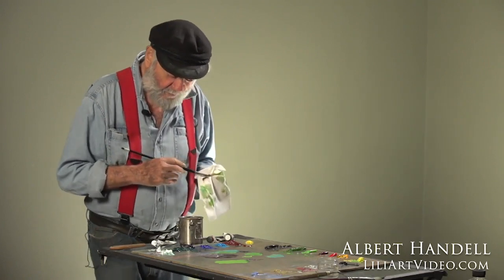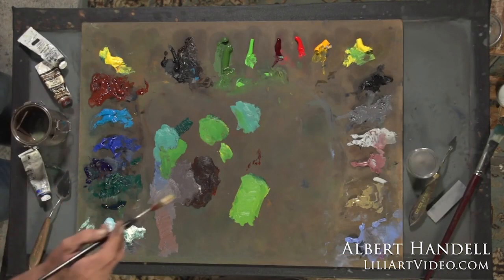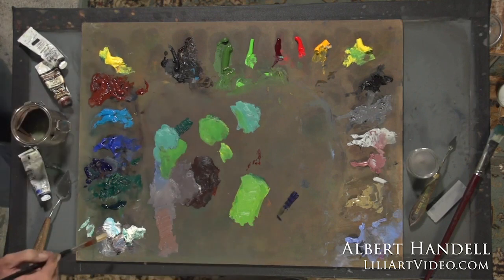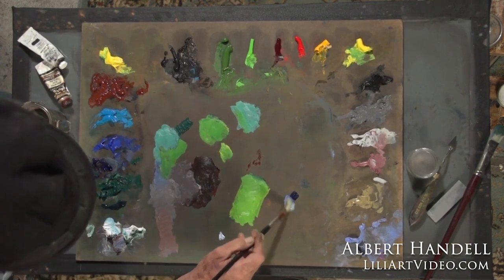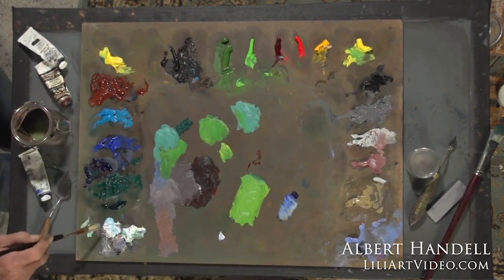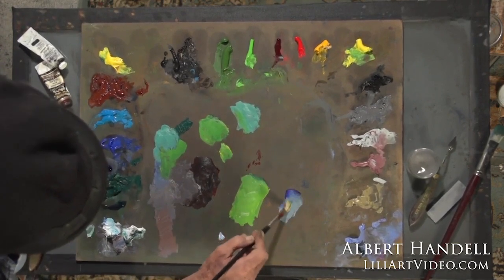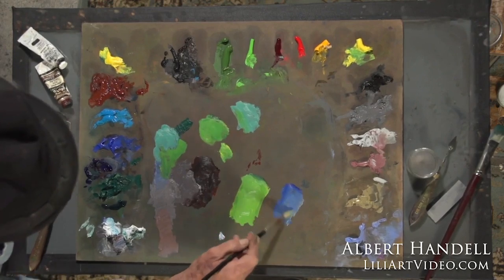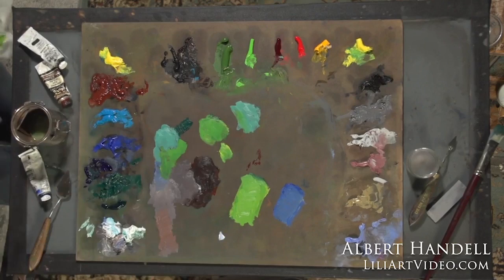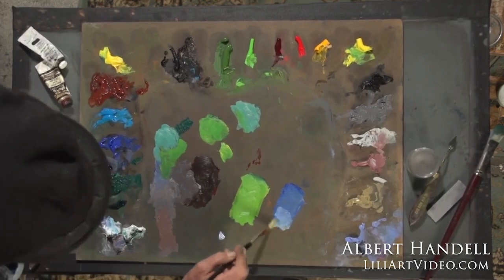Cerv's blue. Okay, let's go back to ultramarine blue. And remember I said ultramarine blue when you want to do one of these southern skies, southwest skies, you put white into it, and you really lose the blue, and you have some kind of a blue-gray. This is pure ultramarine blue. I'll bring it up a little bit more so you can see it better.